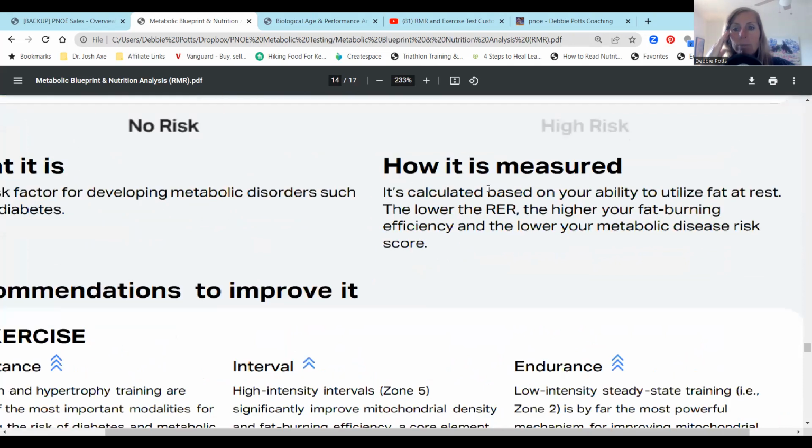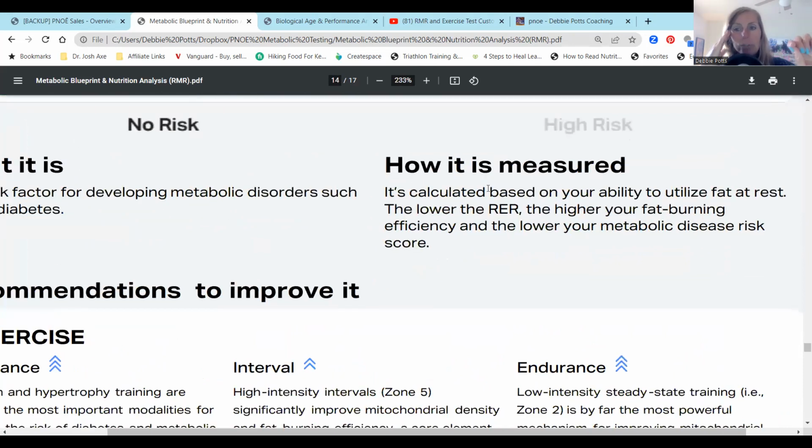But this is going to be measured. Your ability to use fat at rest: the lower the RER, that exchange ratio of oxygen and carbon dioxide, the higher the fat burning rate. So remember, 1.0 RER value, the RQ value, means carbohydrates are being used.